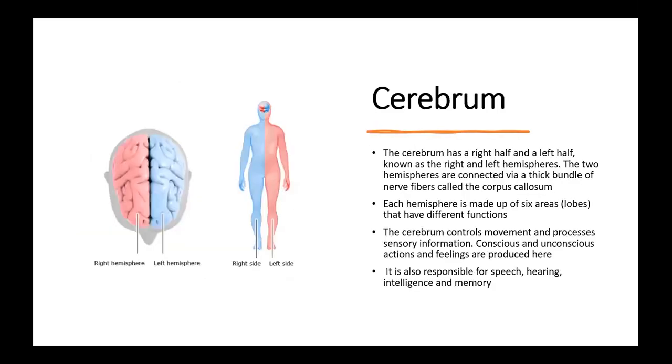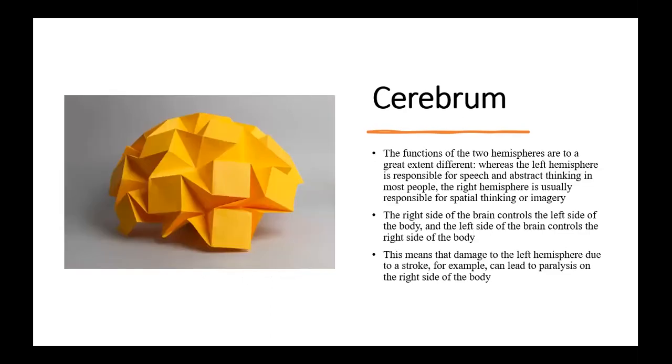And there's a right and a left half known as hemispheres. They're connected by a large band of fibers called the corpus callosum. And so the cerebrum also controls our movement, as well as processing sensory information, conscious and unconscious actions, and is responsible for our higher intelligence. The two hemispheres have to act together, but they do separate things. So the left hemisphere is more for speech and abstract thinking, particularly in right-handed individuals, whereas the right side is more our spatial orientation.